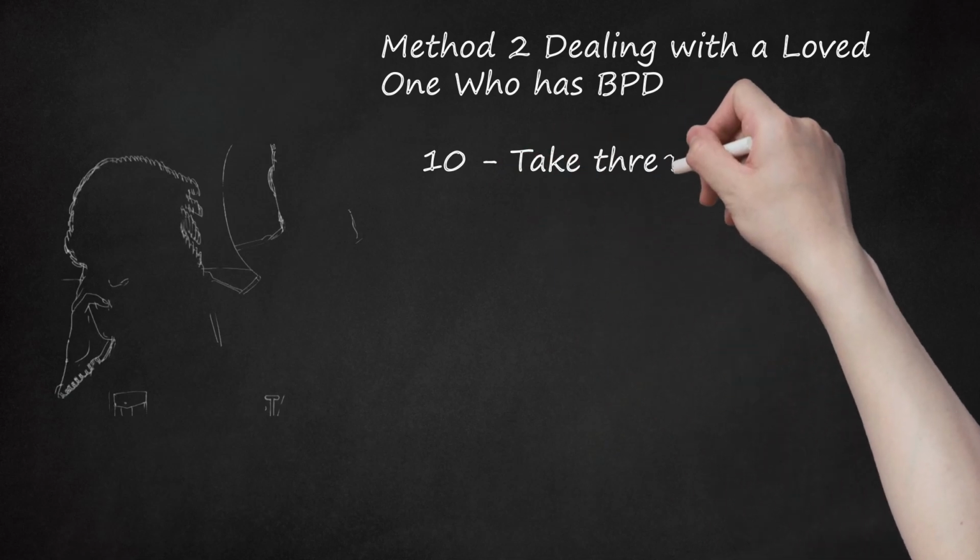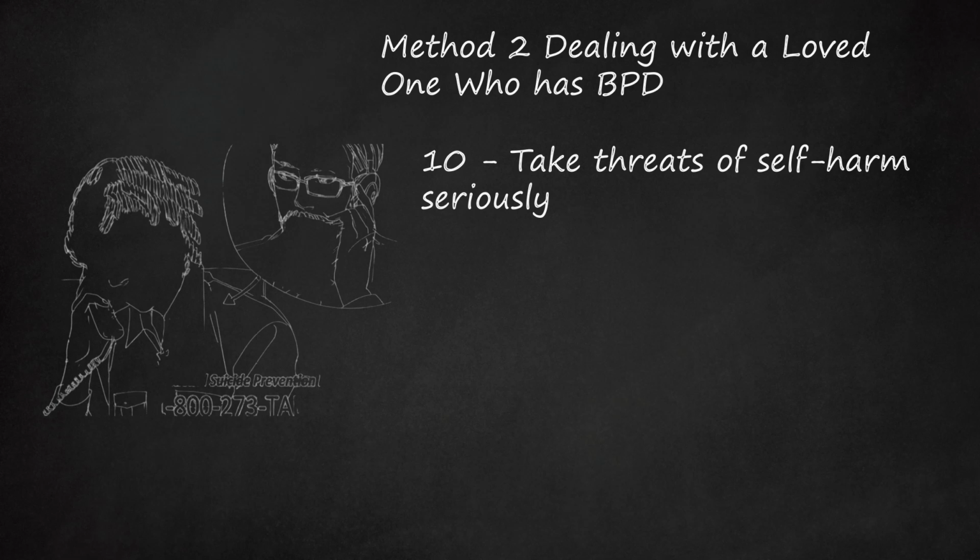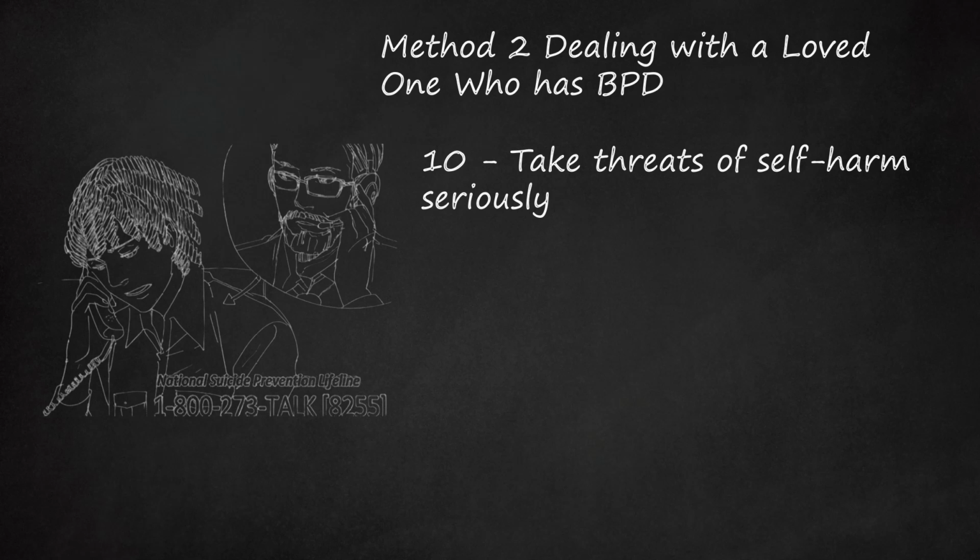10. Take threats of self-harm seriously. Even if you have heard your loved one threaten suicide or self-harm before, it is important to always take these threats seriously. 60–70% of people with BPD will attempt suicide at least once in their lives, and 8–10% of them will be successful.